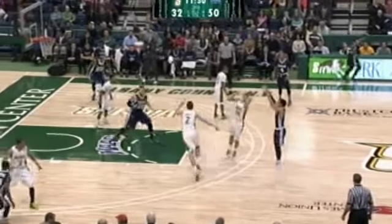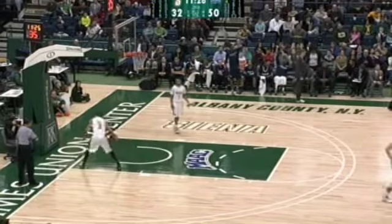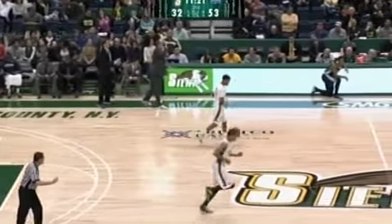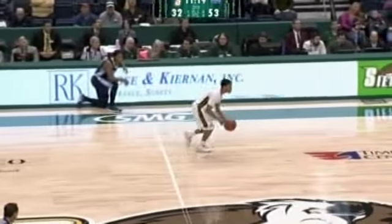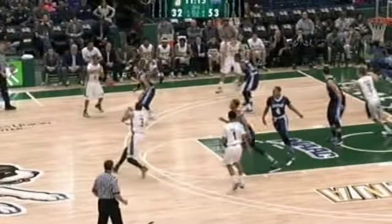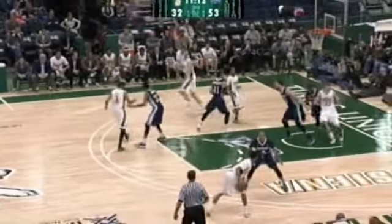Washington on the left side. He'll just jack a long three. Oh my, it's good. Desi Washington with 16, and it is a 21-point lead. 11:20 to go. Everyone loves coming to the Times Union Center. They seem to shoot well and enjoy the environment. Best environment in the league.